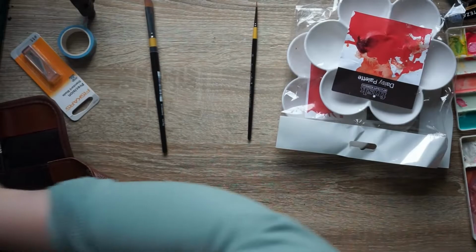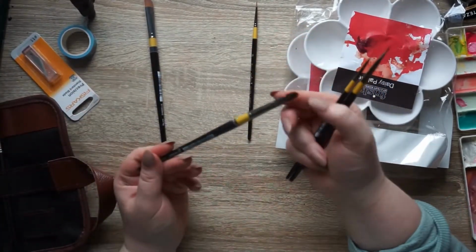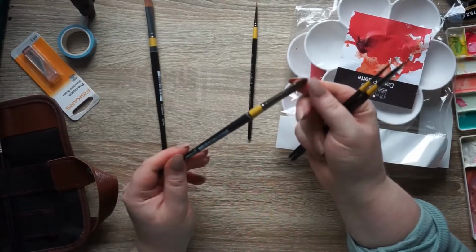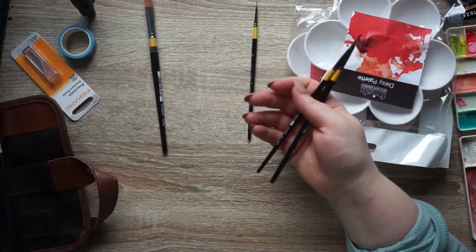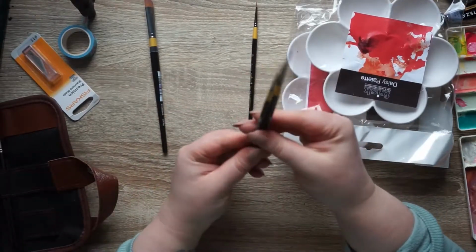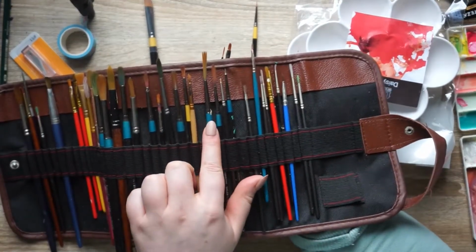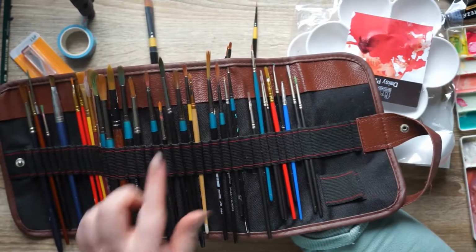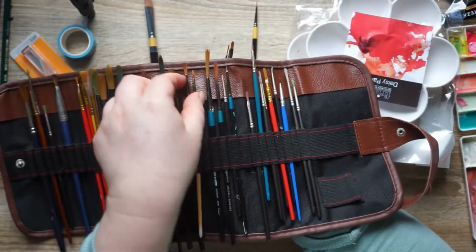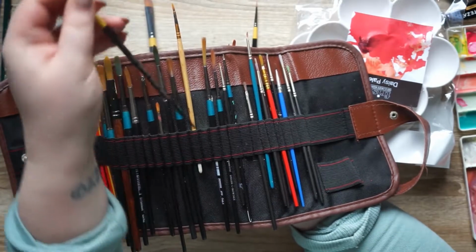Can I even show you? Yes. I have this Filbert brush, which I absolutely love, but it's unfortunately splayed. It's really old, and I didn't treat it very well. I have a couple of other ones as well, but I just wanted to get them. And I have the watercolour version. The watercolour version of these brushes are the blue, and the acrylic version is the yellow.